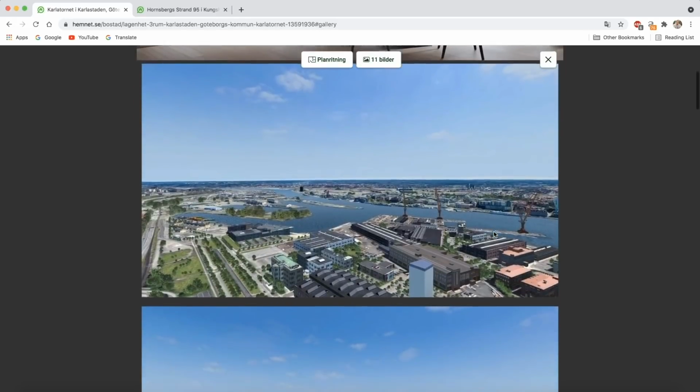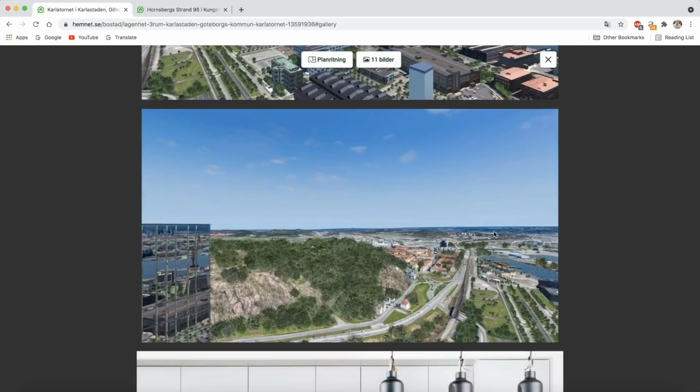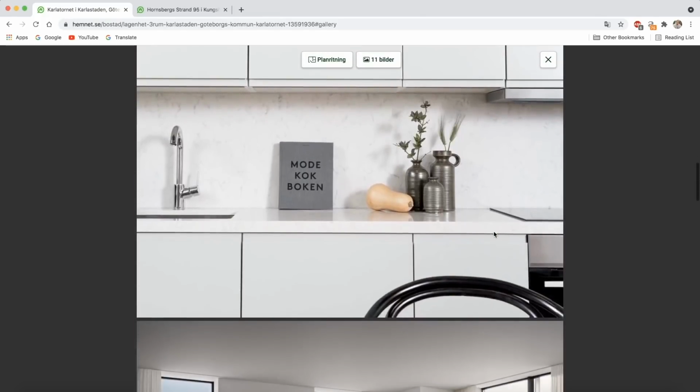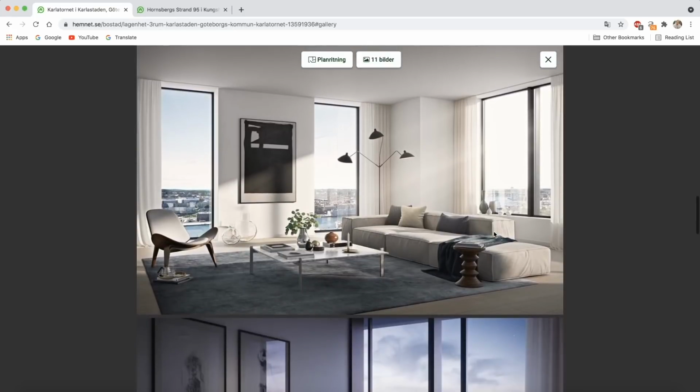That view. Have you been to Gothenburg? I have once. It's nice. I went in November, so it was really rainy and cold. The trees had already lost their leaves. So I need to go again to do it justice. I am going to go again in May, I think. Oh, look at that.